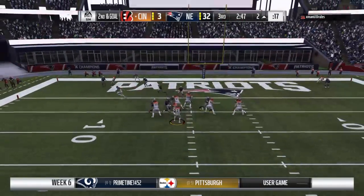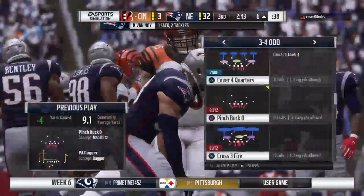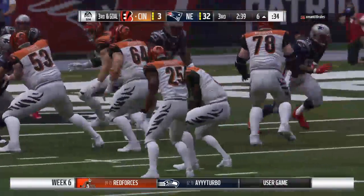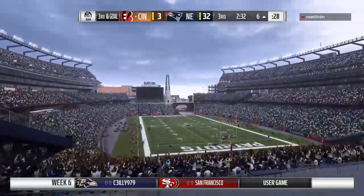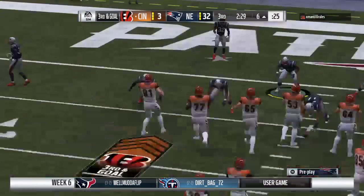Here's Boykin, off play action. Out to feeling the pressure here and taken down. A sack back at the 7. Kyle Van Noy coming in hard on the blitz. He gets him down for a loss of 4. Gotta figure this is one they need here on 3rd and goal.